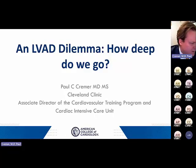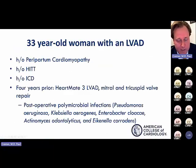In reference to the most recent question in the chat, I don't know if it's exactly what they're getting at, but one thing I would comment as an aside is, if you've had patients who've ever had surgery with BioGlue, we often see that as being FDG avid. It's an inflammatory response, not technically an allergic reaction, but certainly something you'll see in your clinical practice. So it's always important to be aware of what the surgery was and what material was used as part of that. So I have an LVAD dilemma as my case.